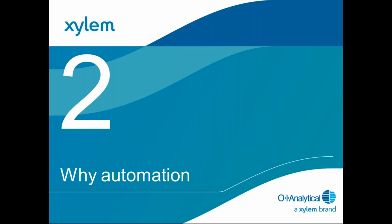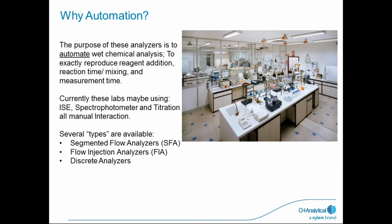So why automation? The purpose of these analyzers is to automate wet chemical analysis to exactly reproduce reagent addition, reaction timing, mixing, and measurement time. Currently, these labs may be using ISE, ion selective electrodes, spectrophotometers, and titration, and these are all manual interactions. There are several types of automation available: segmented flow analyzers, flow injection analyzers (FIA), and also discrete analyzers on the market.